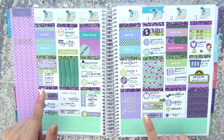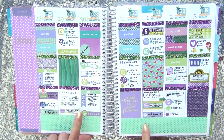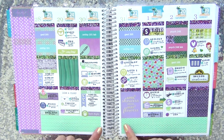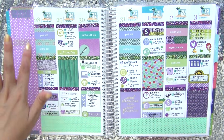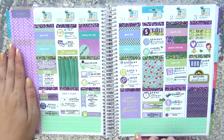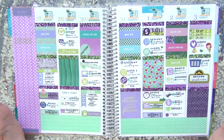I don't think they're labeled as Ariel, but you'll be able to find them if you go on her shop. I used a teal with silver polka dotted washi, which kind of reminded me of a mermaid's tail. And then of course, because of Ariel's shell bra, I used purple polka dots for the sidebar. And this week was midterms and paying a lot of bills.